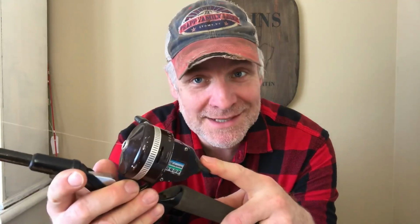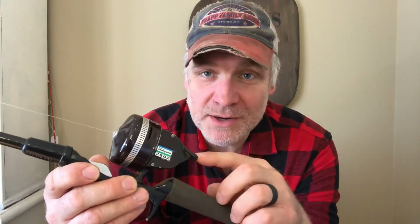So it's a 2602 Shakespeare spin cast. You know, the ones where you push the button and it casts. It's all aluminum, so it looks really, really good. The problem with this one is the button is seized, so the pin that slides up in here is seized in the reel. So we're probably going to try to pull this apart sometime and clean it up.